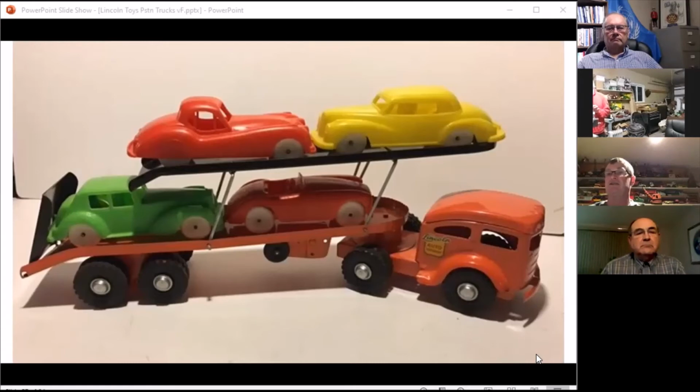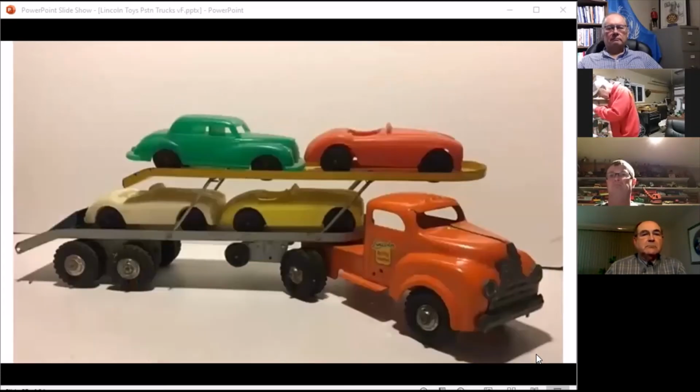In 1955, there was one other set of plastic cars that came out for one year only on Lincoln Toys on their car carriers, and they were Cadillacs, but they were only used for one year, and then they went to Reliable from the traditional steel car, which we'll have a picture of in a minute.